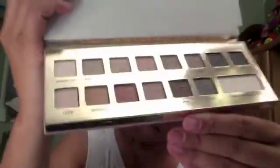It's so nice. The thing about this palette that was interesting is that every eyeshadow is supposed to be matte or slightly shimmery, but primarily matte colors. I mean, these are all matte colors. And they're pretty pigmented as well.